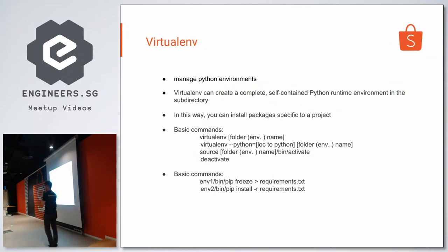Based on the previous demo, the virtual environment can apply these basic commands. We can use virtualenv followed by the environment name. And if we want to point our environment to a specific Python location, we only need to pass the Python location to this command. If we want to activate this environment, we say source and the environment name. And if we just want to exit this environment, we only need to say deactivate. Also, these two pip commands will help us easily transfer our project.